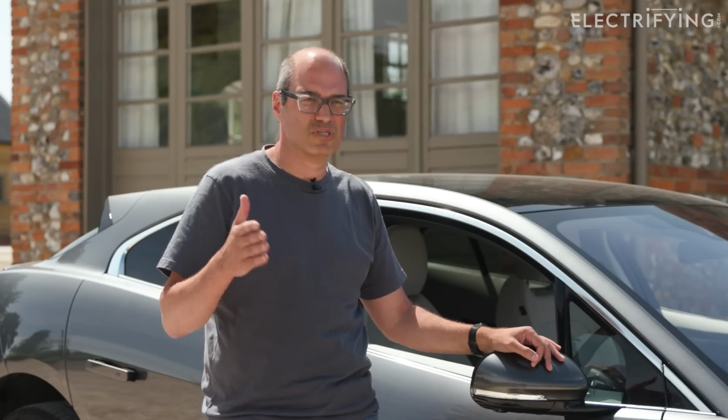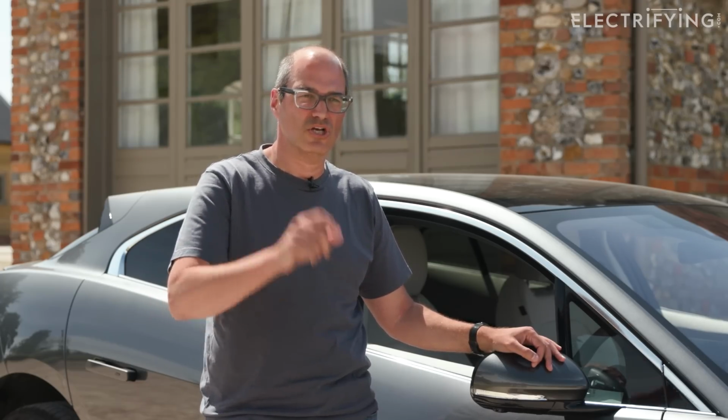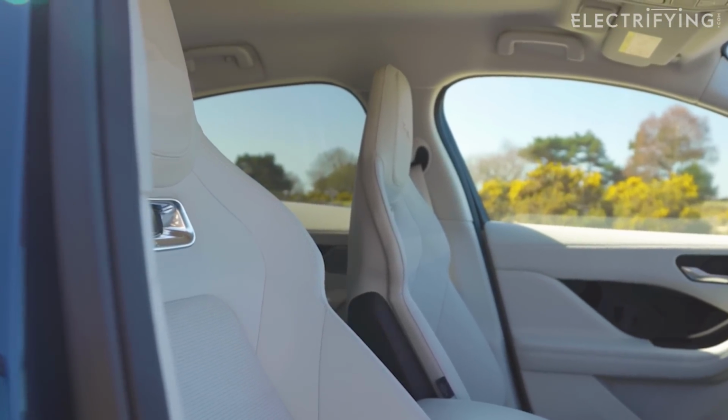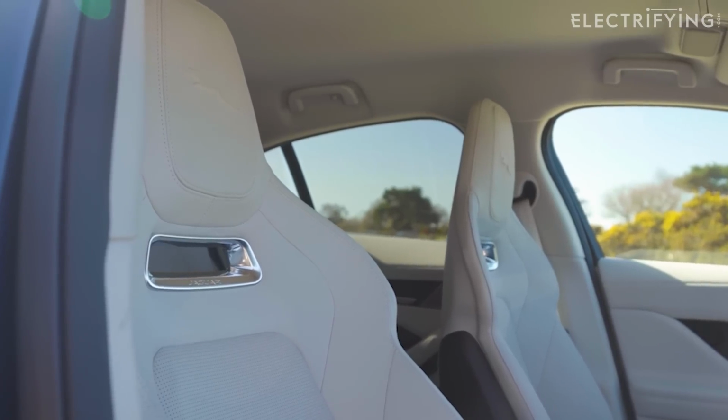Oh, the absolute best thing. Did I say the last thing was the best thing? Because it's not. Cooling seats is the best thing about this car. I can sit in here and within 2 minutes, I'm cool. It's just beautiful. Absolutely love that about the car.